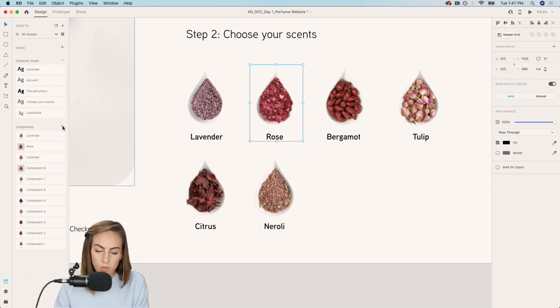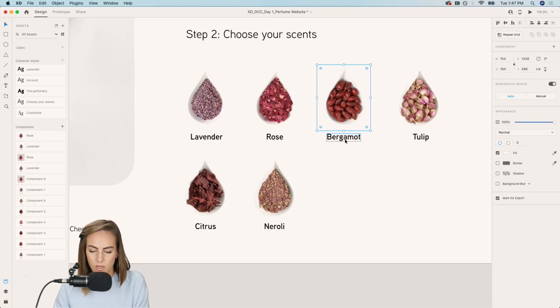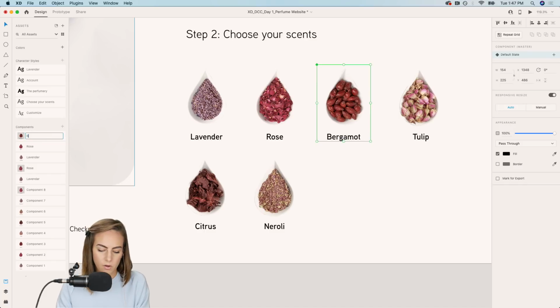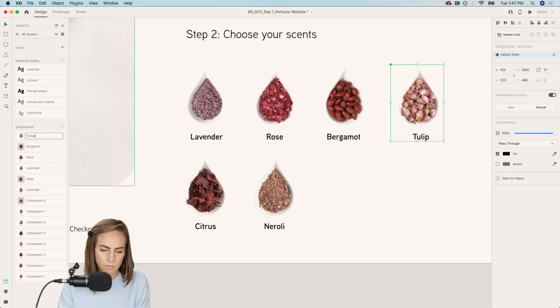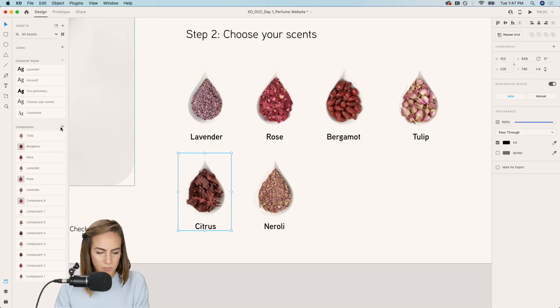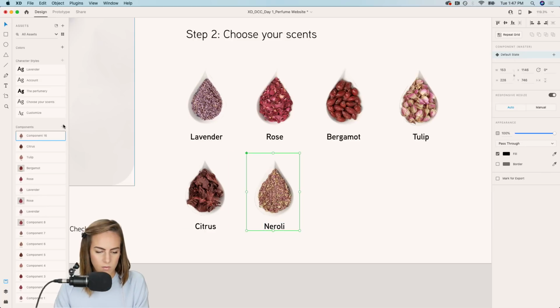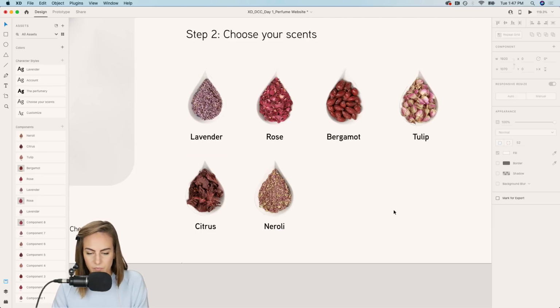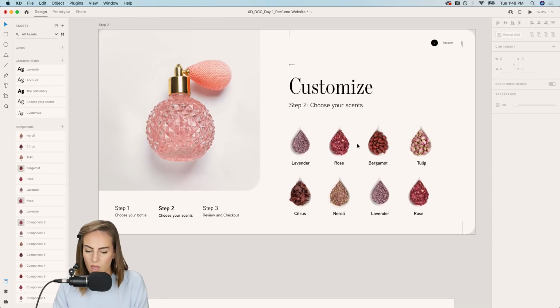Okay, so now we can go ahead and make these each components. Let's just group them first, and then press the plus button to make it a component. We'll call this rose. Again, group these two, make it a component, call it bergamot. Group these two, make it a component, call it tulip. Oh man, I can't type today. Tulip. These two we'll group, and again, make it a component, call it citrus. And this last one here, call it neroli. Okay, I'm just going to copy and paste these two, just so we're looking even.